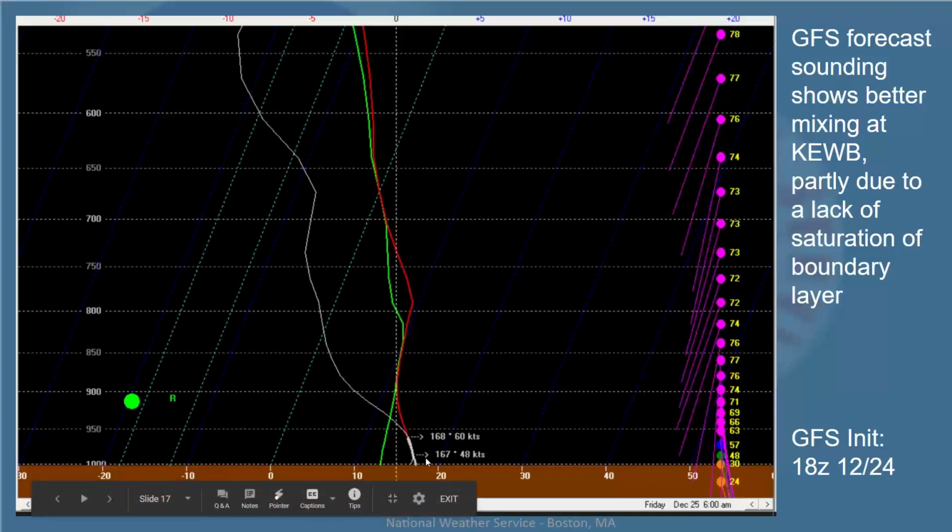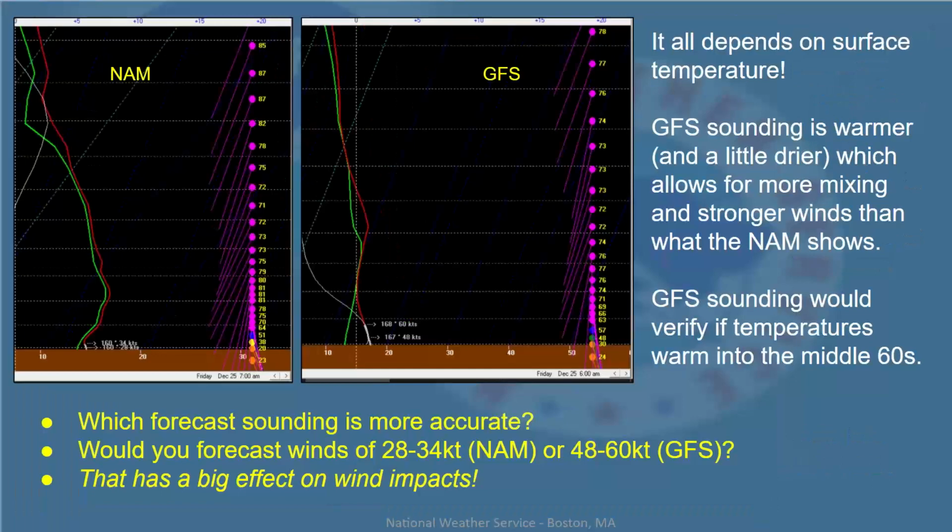So, you make this sounding a little bit warmer, maybe to the middle 60s, and you're certainly able to mix much more of that wind down. So really, this was a case where a degree or two of warmth would make all the difference. As I mentioned, here are the two soundings next to each other. It just depends on the surface temperature. The GFS was a little warmer, a little drier, and had a little bit deeper mixing than the NAM, as you can see here.